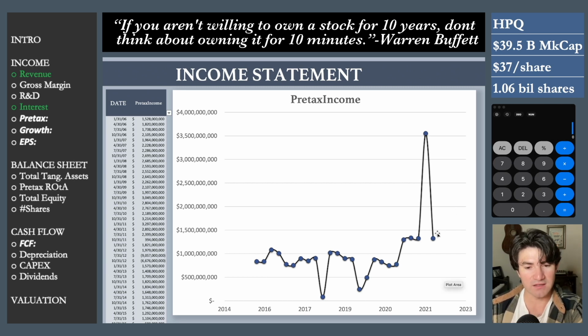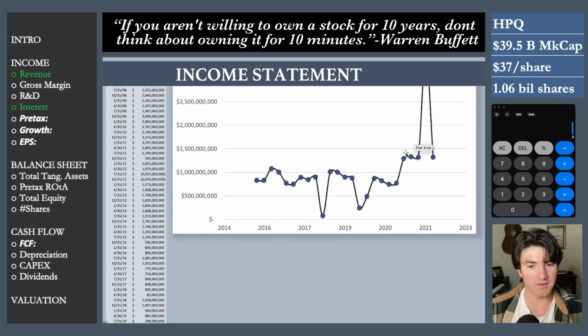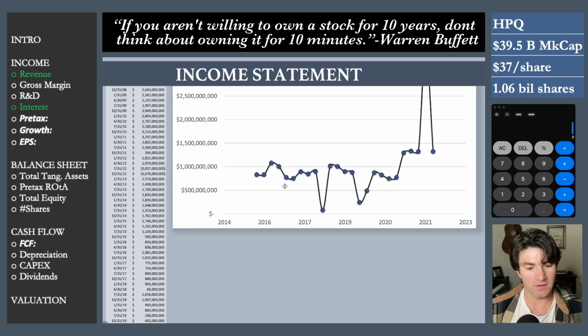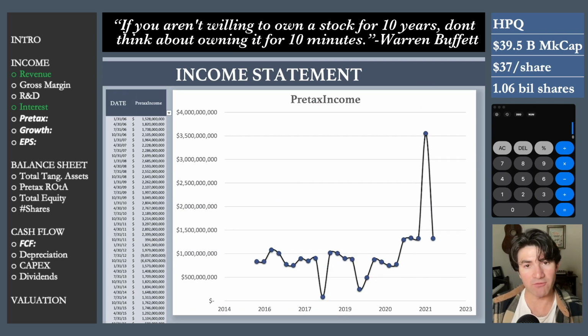So what I'm going to do instead is just take these four right here and ignore this outlier, to get my prediction of the pre-tax income. I'm going to sum them, not average them. And the sum of those four quarters is $5.3 billion. So I'm going to write that over here in the outline, $5.3 billion. We're going to use that later in the valuation section of the video.